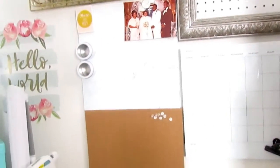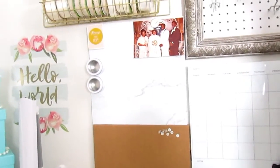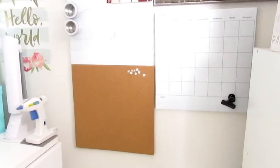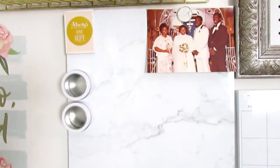Then over here, I had this set up for some time now. I just didn't have my cabinets all the way together. So I got these boards from Aldi.